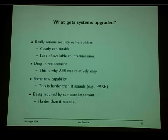So at the end of the day, what actually causes people to move, either with new systems or old systems? Obviously the first thing is some really serious security vulnerability that I haven't figured out how to patch. So if you show me something in one of these systems, or me, the world, that is seriously broken and is unpatchable, people will move. And if you imagine some universe where RSA got broken tomorrow, people would figure out how to move to DSA quickly, or EC or something, right?